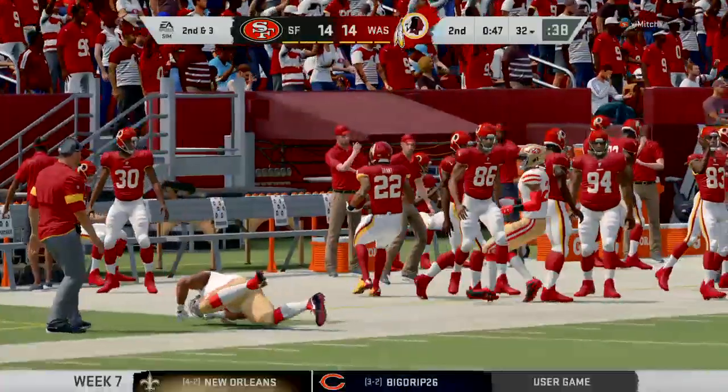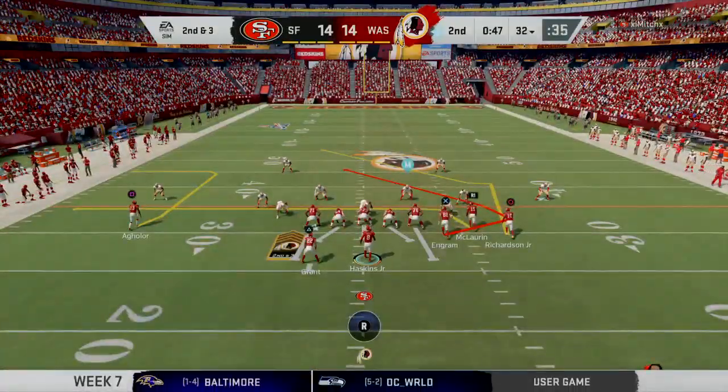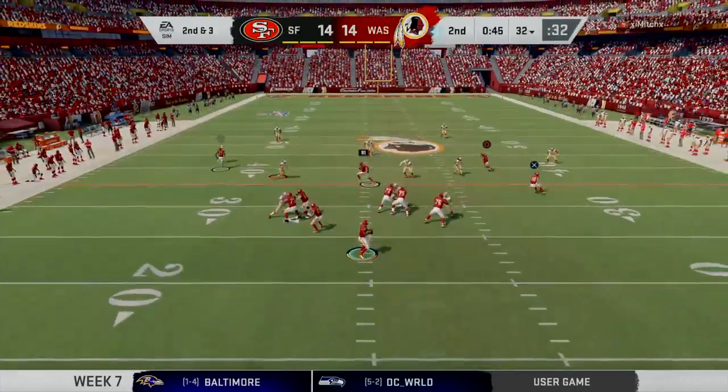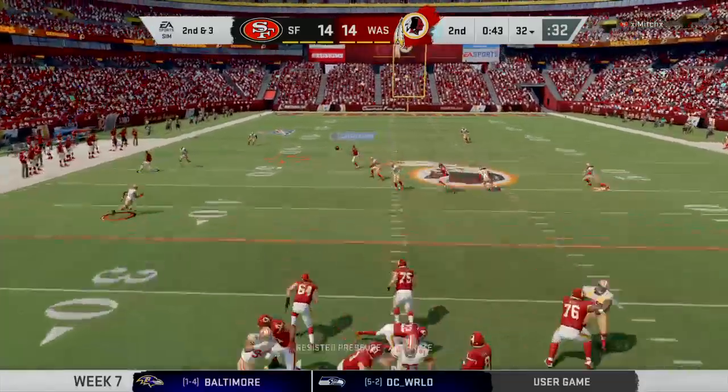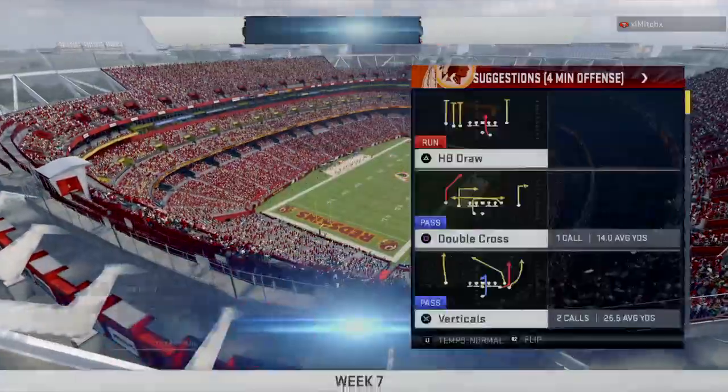This position just continues to evolve. They become just as critical to the passing attack as a lot of receivers, tight ends, because their ability to make people miss in the open field can really generate big plays for an offense. They'll get this to his speedster, Paul Richardson.